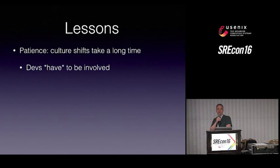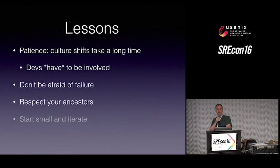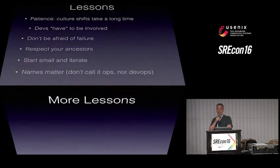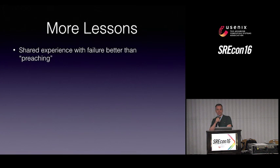Lessons: patience. You have to involve the developers. Don't be afraid of failure. Respect the people who came before you. They made some decisions based on something that was true at the time that might be completely false now. Start small and iterate. Again, none of this is rocket science. Names matter. The whole idea of rebranding from AppOps to SRE at LinkedIn helped signify that we are making a change, and hopefully it's going to be for the better.